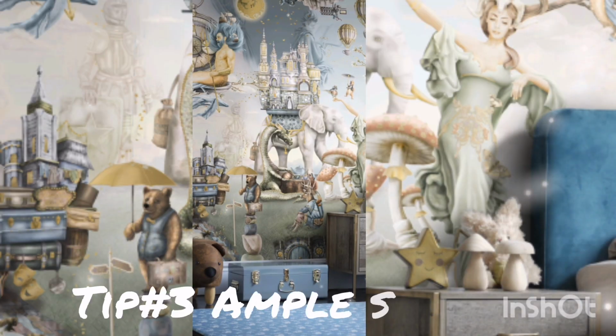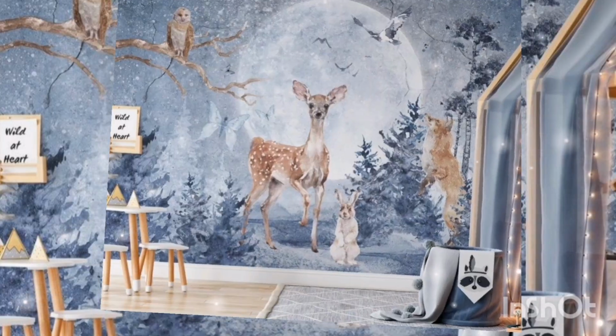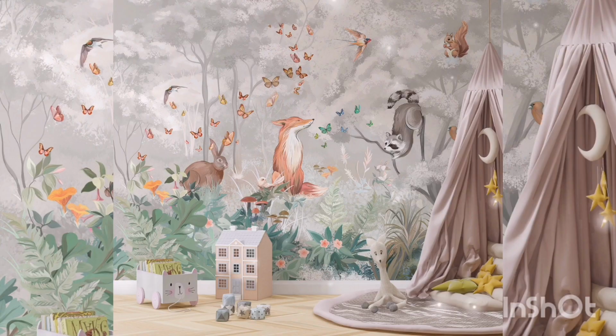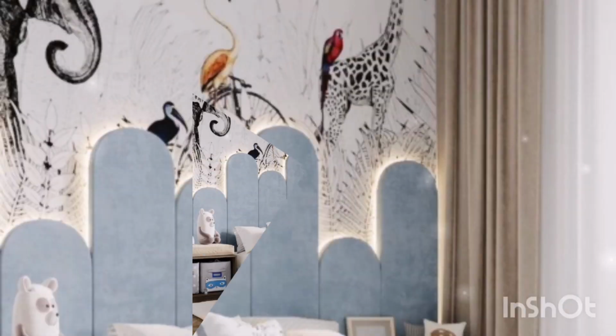Create ample storage. Kids tend to have a lot of toys, books, and clothes. Make sure to include plenty of storage options such as shelves, bins, and baskets to keep the room organized and clutter free. This will also teach your child the importance of tidiness.